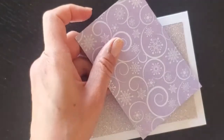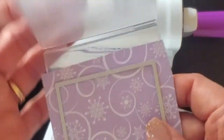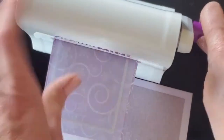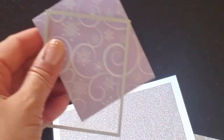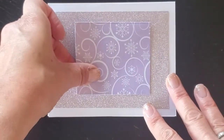So I've got this little cute piece of wintry paper. I've got my folder. I've got my paper. I've got my die. I should be taping this down, but I'm not. That's okay. I'm going to feed that through. I should have trimmed my paper a little bit more, but that's okay. Throw that through. All set. You hear the suction cups working. And there we go. I have this trimmed out. So that's another way to go if you don't want a paper trimmer.